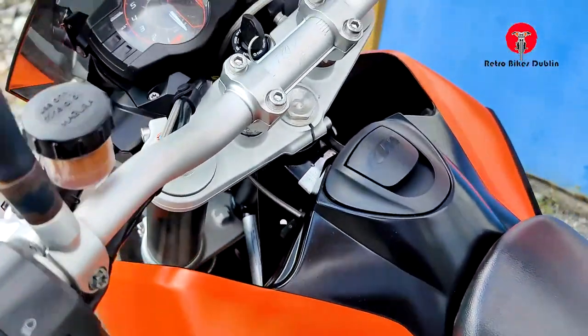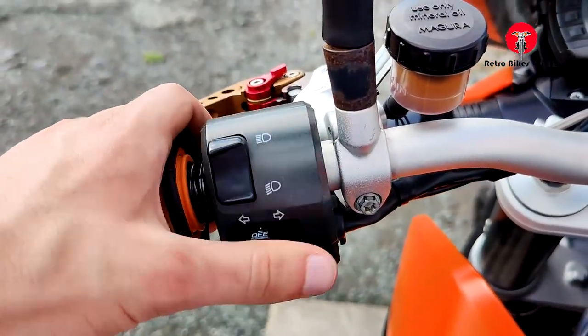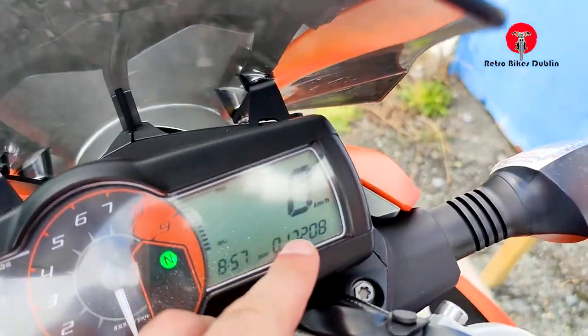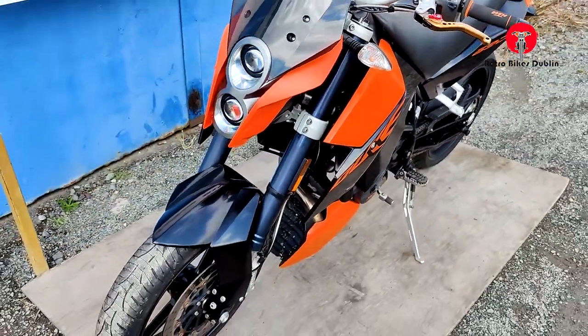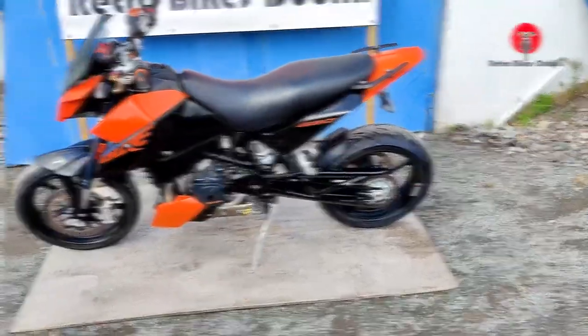There's your grips again, up over the top. Turn on the ignition here so you see the mileage on the bike. All the instrument clusters are really nice condition. There it is, 17,208 kilometers, everything working there nicely as well. And that's the KTM Duke 690, and we'll move on now to the ride along video.